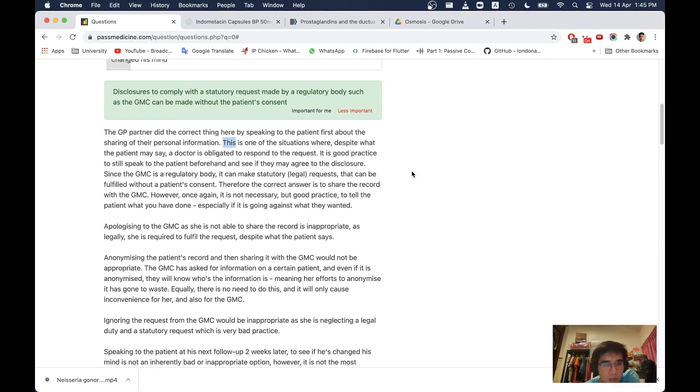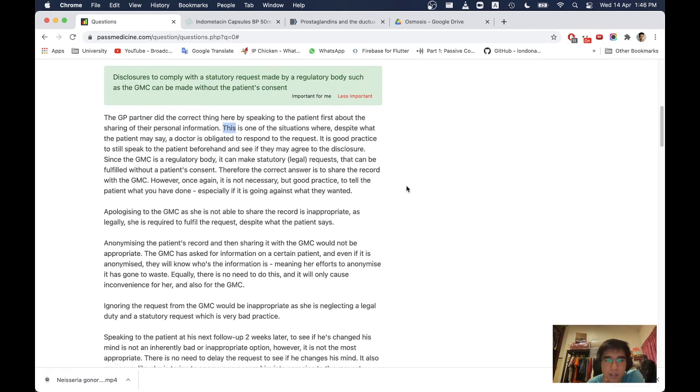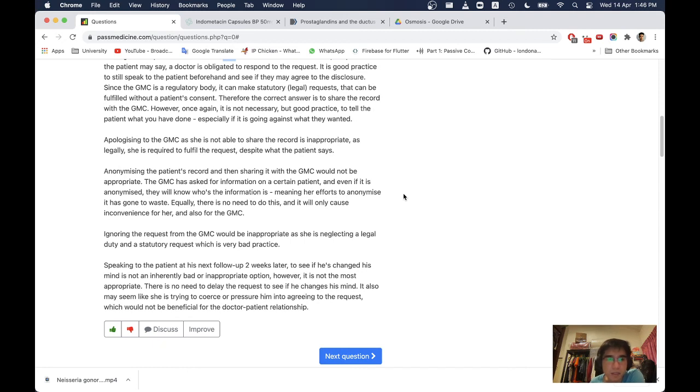Apologizing to the GMC as she is not able to share the record is inappropriate, as legally she is required to fulfill the request despite what the patient says. Anonymizing the patient's record and then sharing it with the GMC would not be appropriate. The GMC has asked for information on a certain patient, and even if it is anonymized, they will know whose the information is, meaning her efforts to anonymize it have gone to waste. Equally, there is no need to do this as it will only cause inconvenience for her and also for the GMC. Ignoring the request from the GMC will be inappropriate as she is neglecting a legal duty as a statutory request, which is a very bad practice.